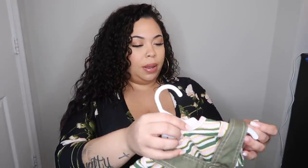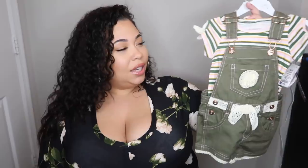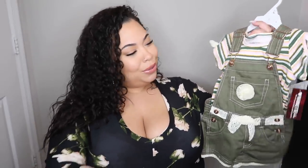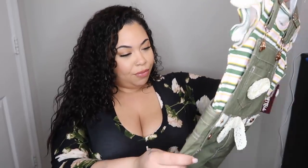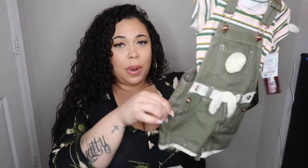Okay, this is for Ryan. I got Ryan this little set. Thought this was so cute. Look at this olive green. It's so cute. And let me see, $10 for this. And look, it's the shirt underneath and the little overalls. Oh my God, so cute.